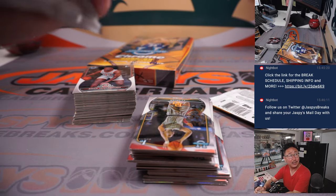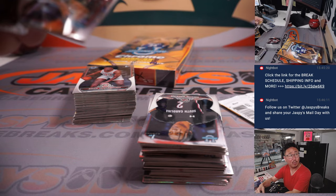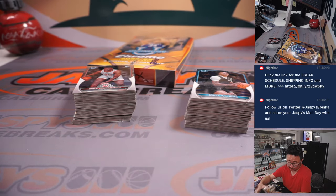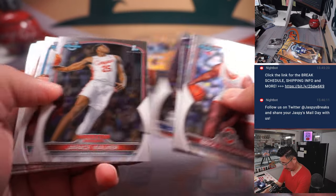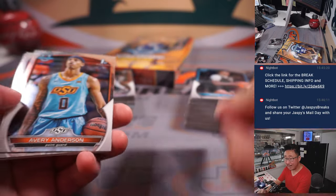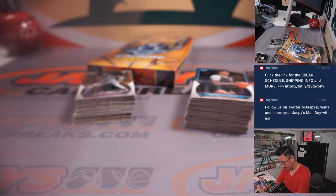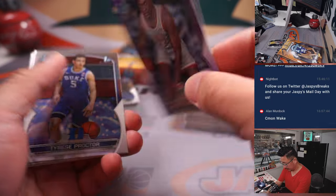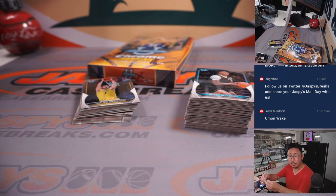Got some exciting College World Series action happening here. These are like the final set of games before the actual final, which is this weekend, maybe? We got Mike Miles to 199. Letter M, that'll be for Travis. Oh, and there's a Jalen Wilson autograph. That's going to be for Boyd and the letter J.